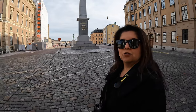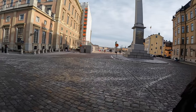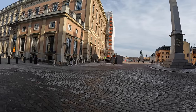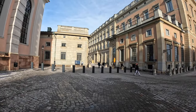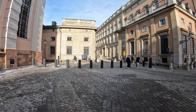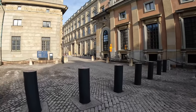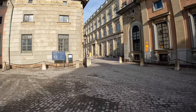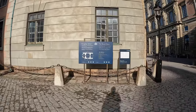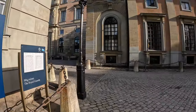What do you think? My Swedish is a little rusty. Who's this guy? Frederik. That looks pretty cool too over there. All right. Should we visit the Royal Palace? Yeah, let's go through. There's a sign there. Kungliga Slottet. Doesn't even sound right, but that's what it looks like. The official residence of His Majesty.